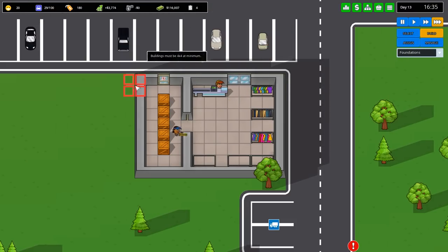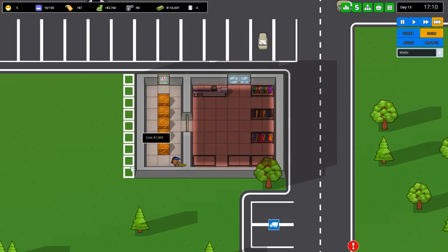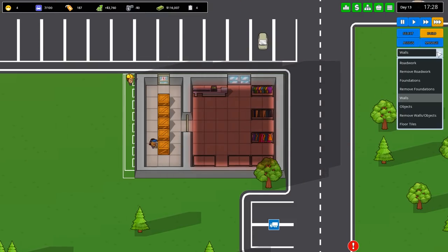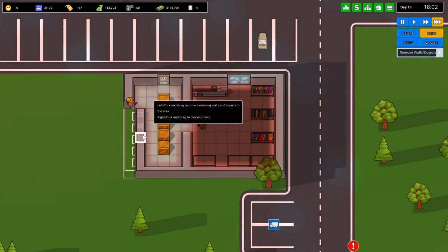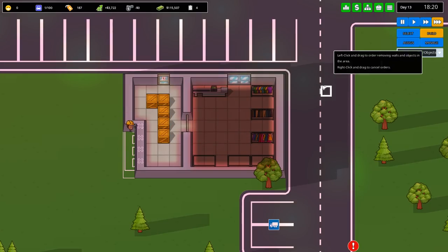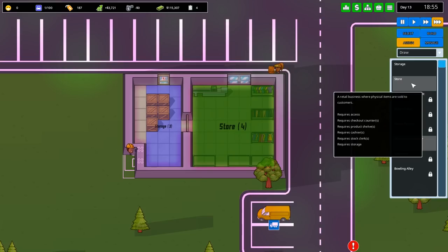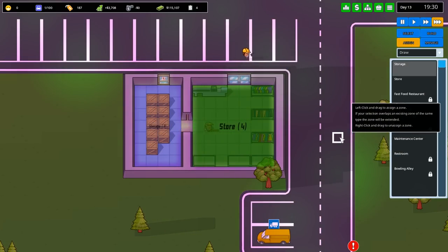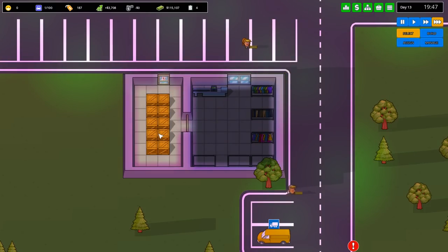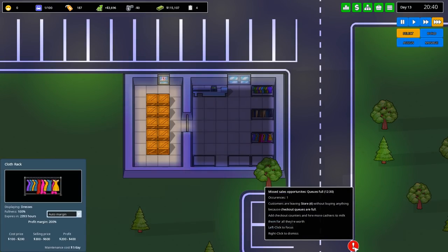Maybe I need to build out the foundation a little bit more. I don't know, maybe just a wall. Let's build that. And then remove walls and objects. Boom, boom, boom, boom, boom, boom, boom. That should probably work out good for us. And then we'll still assign the storage. And that should be good. And this stock probably never expires, right? Expires in, yeah, 24,000 hours.